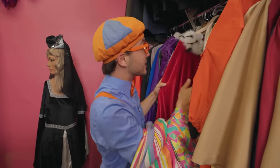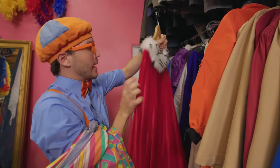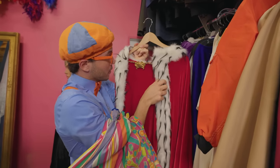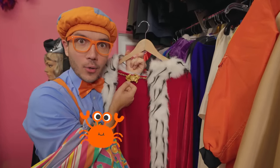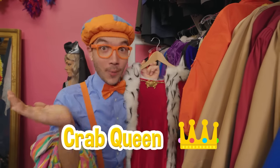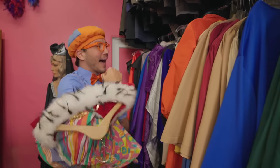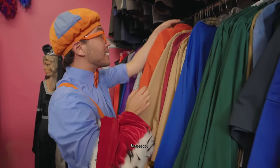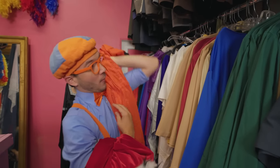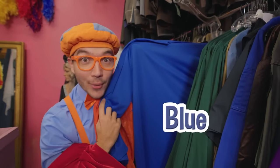Whoa, look at this. It's a big red cape. Yeah, and it has some white and black fur on it. Whoa, and a crab. Mika could be the crab queen. We'll see. Okay. Whoa, maybe Mika can be an astronaut. Whoa, check it out. Yeah, that looks fun. Whoa. Or maybe the color blue.